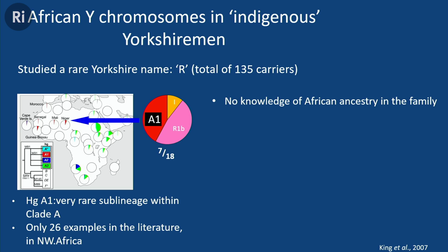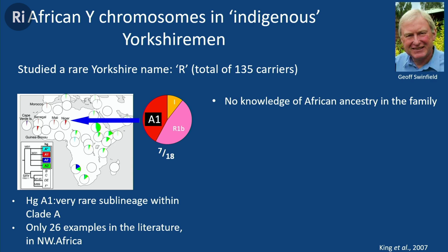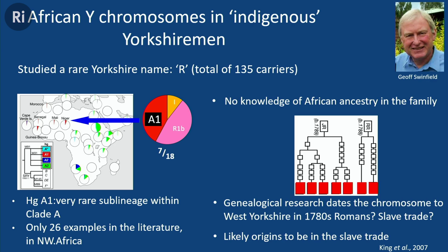I looked at other people with this surname, and 7 out of the 18 people that I sampled with this surname had this really unusual Y chromosome type. So I thought, okay, that's interesting. So I brought him in, and he had absolutely no knowledge of any African ancestry in his family tree. So we got a genealogist called Jeff Swinfield, and he took the 7 men and was able to do 2 family trees. He was able to get them back to 1788 and 1789, but he couldn't join the 2 trees together.